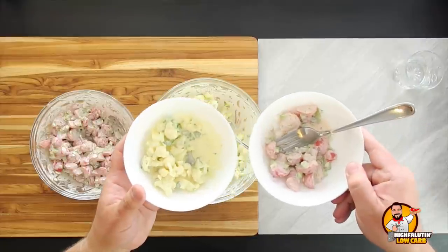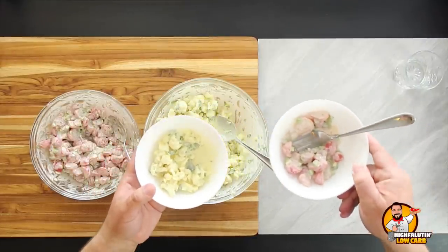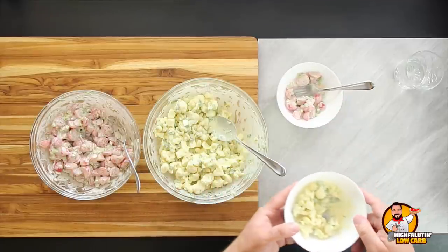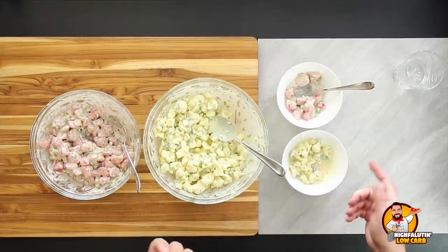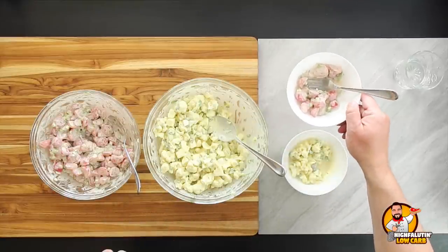I think what this tells me, if I had to pick a winner of these two recipes, I would go with the radish because I think that's just a great substitute for potato. The cauliflower is good, but I think a lot of us in low carb and keto world are getting weary of cauliflower being one of our only options. And to have something a little bit different like a radish makes this wonderful.